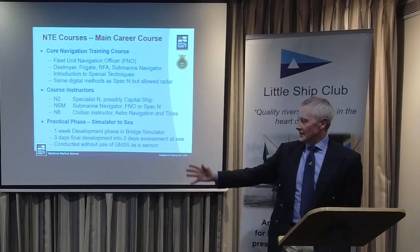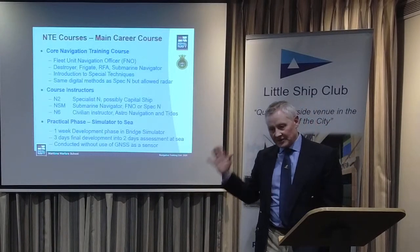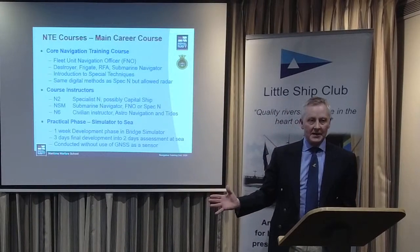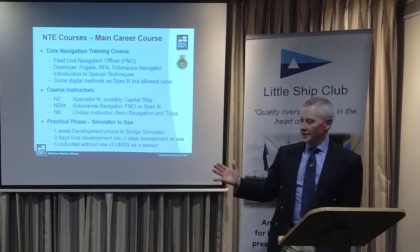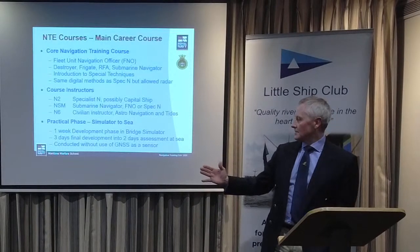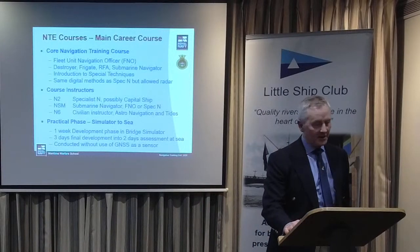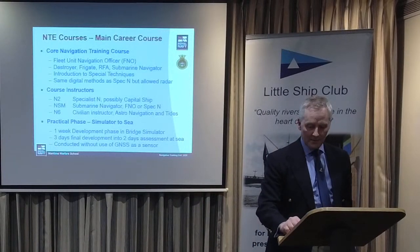They get a practical phase. They go and literally this week, they're in their simulator week. Next week, they will go to sea, the current course, and I will take one other officer to go and assess them. Again, they have to do this without GNSS, but we do allow them to use radar to back up their planning.